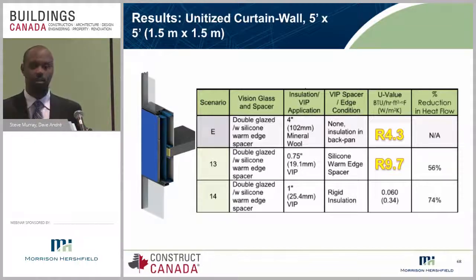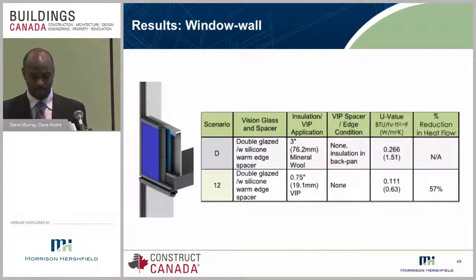So again, it depends what you need from your spandrel section, but if you need to get basically anything above R9, well, what we're doing right now is not really going to get us there. So it really depends on the building and what level of performance you need from your spandrel. What are your other options from an energy performance perspective to achieve your objectives?